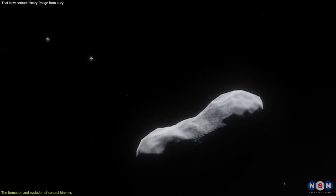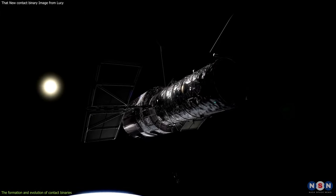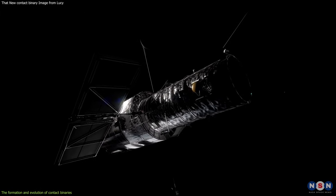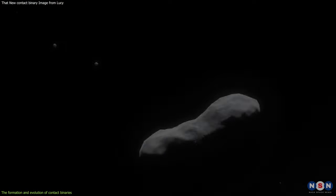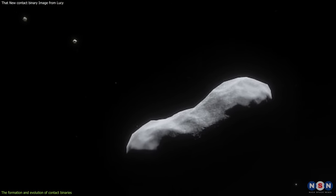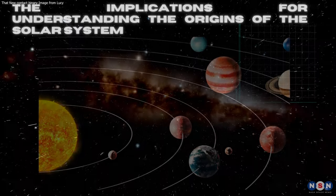Cleopatra and Antiope are two main belt asteroids that were observed by various telescopes and spacecraft, such as Hubble, VLT, and Dawn. They are both dumbbell-shaped contact binaries, with Cleopatra having two metal-rich lobes and Antiope having two carbon-rich lobes.